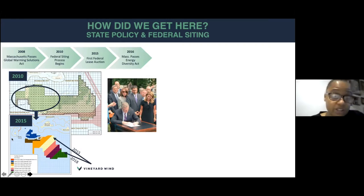In 2016, when you look at the picture, you see everything from the governor to some of the delegation that is on the other side of the aisle, Democrats, and they passed the Energy Diversity Act. So what they recognized was that in order to continue the work of the act in 2008, wind was a good way to go, but also that it was a strong and viable industry that's been taking place in Europe for decades. It was a new industry and it would provide real opportunity for people in Massachusetts.